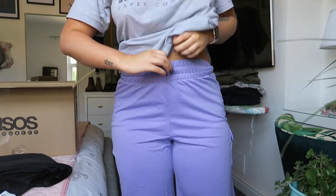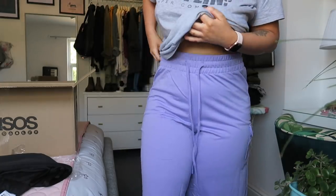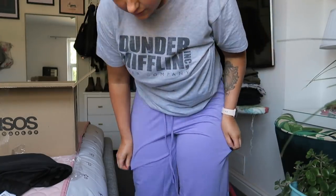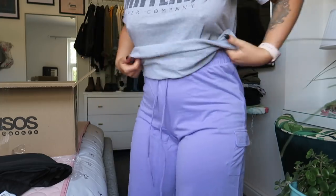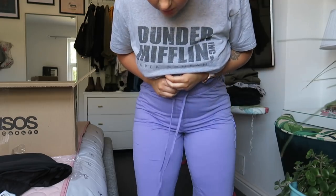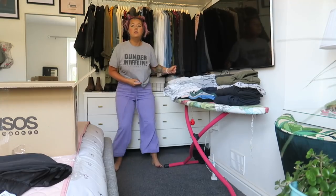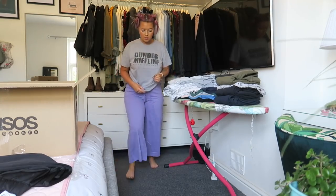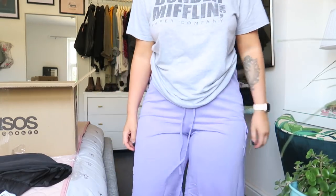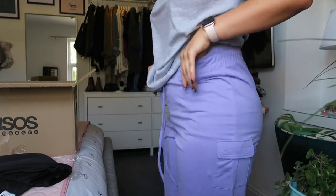I'm really fussy. Like, this is not doing any favours for me, and if I don't feel comfortable in something, I'm not going to wear it. Like, no. No, look. The ankle swingers. This is really depressing.